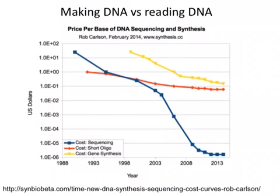But that sharp drop in the cost of sequencing and the drop in the cost of synthesis led to the feasibility of making DNA that could then be easily sequenced for a synthetic cell.